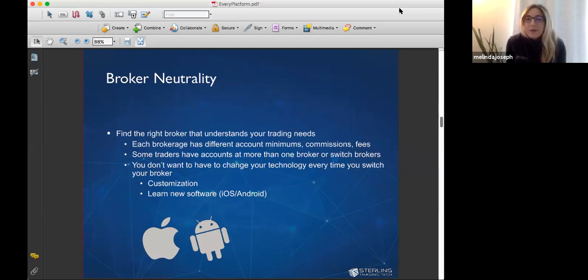Another extremely important factor is broker neutrality. What does that mean? Having a broker that understands your trading needs is important. Each brokerage has different types of account minimums, commissions, or fees, depending on what you're trading, how frequently you're trading, or what type of volume you're trading. You may choose to select a broker just based on that.